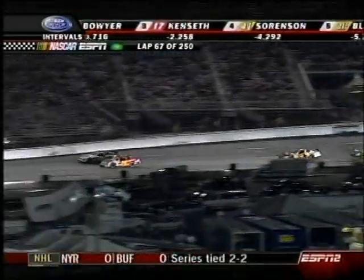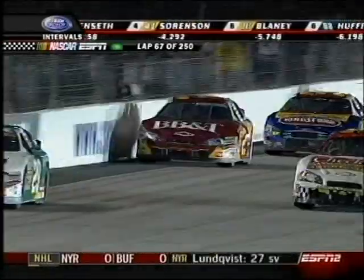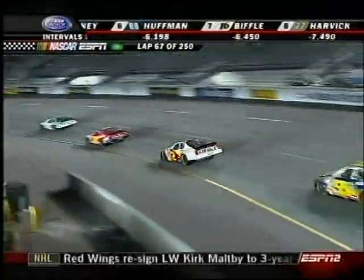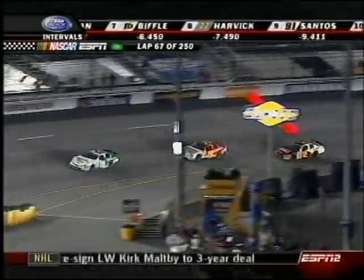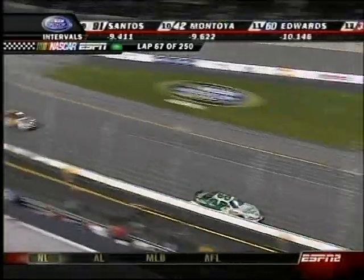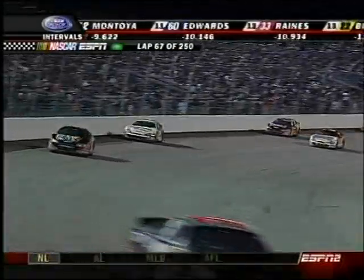And here we see Jeff Burton having to go on the outside of traffic. We see Clint Bowyer right behind him going to the inside, and we're probably going to see him run a little faster lap time once again. So he's closed this down a lot in traffic. It looks like his car is right on the bottom, Clint Bowyer I'm speaking of, and can just kind of pass him wherever he catches him.